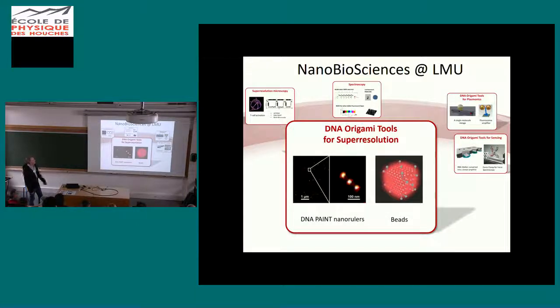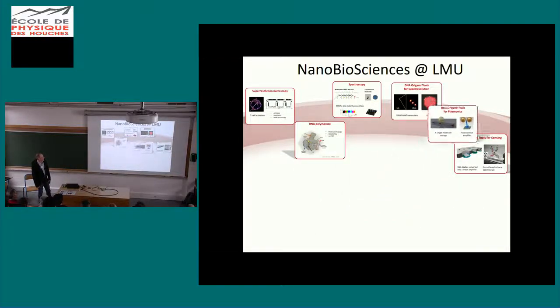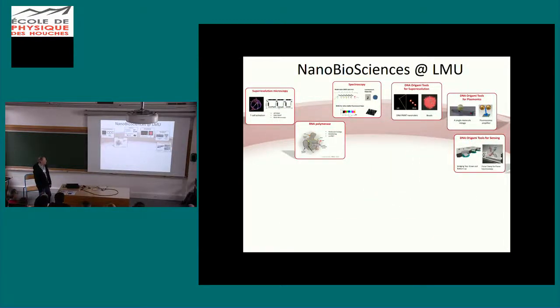So I will talk a bit about these nano rulers and some other things. So we also got into the field of plasmonics. So now we have to deal with these physicists that do nanophotonics and convince them that we can also do something coming from a completely different direction in this field. And also sensing. We heard beautiful sensor devices this morning. And we think also with DNA nanotech you can create new functions to sense molecular interactions and functionalities. So this is also a direction that is getting a lot stronger in my group now.